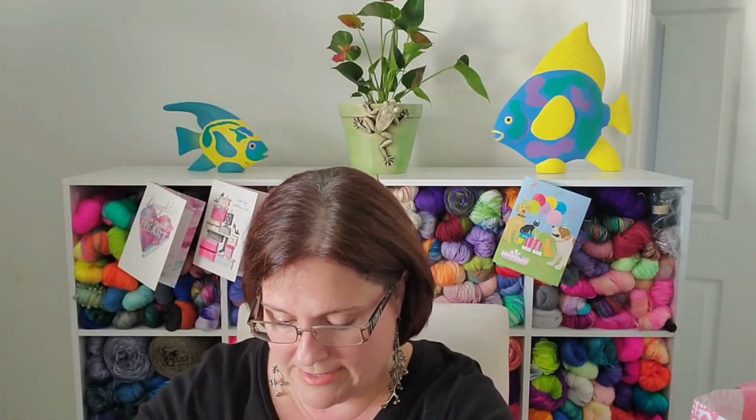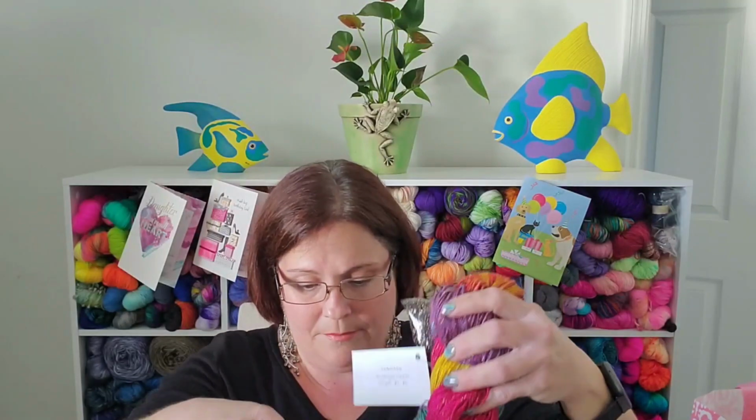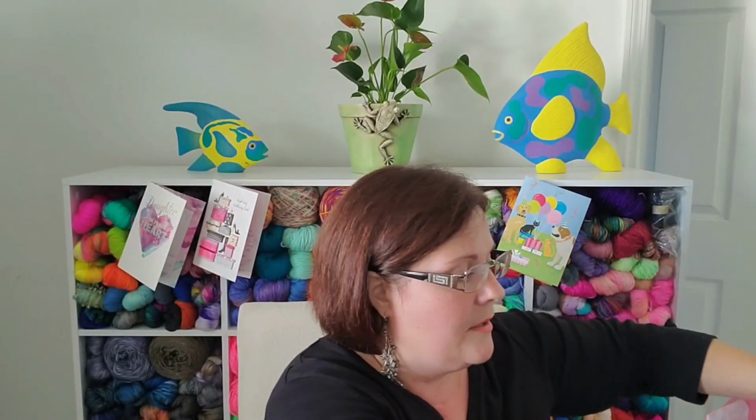So I'm really excited about this, and this may be the thing that gets me to knit again, but it may just be this one pattern. It's not going to be that I'm going to start knitting everything. It's not, because I way more enjoy crochet. But that is going to be the trigger to start it.